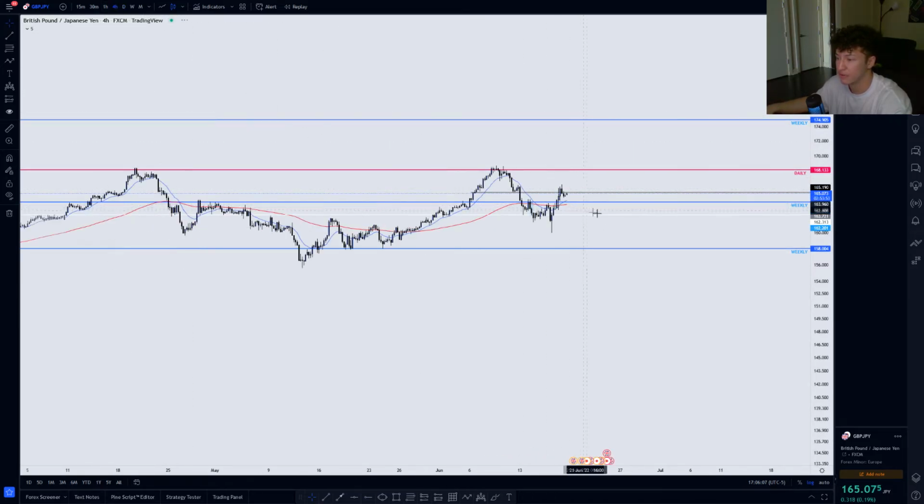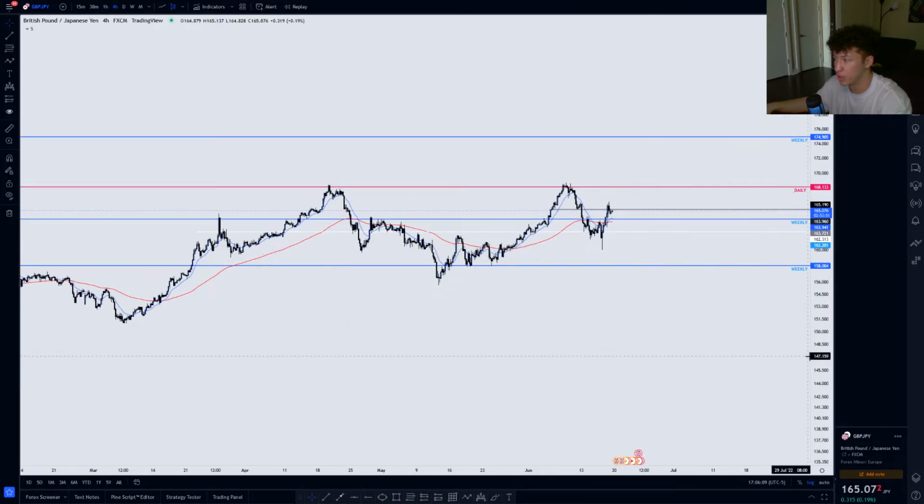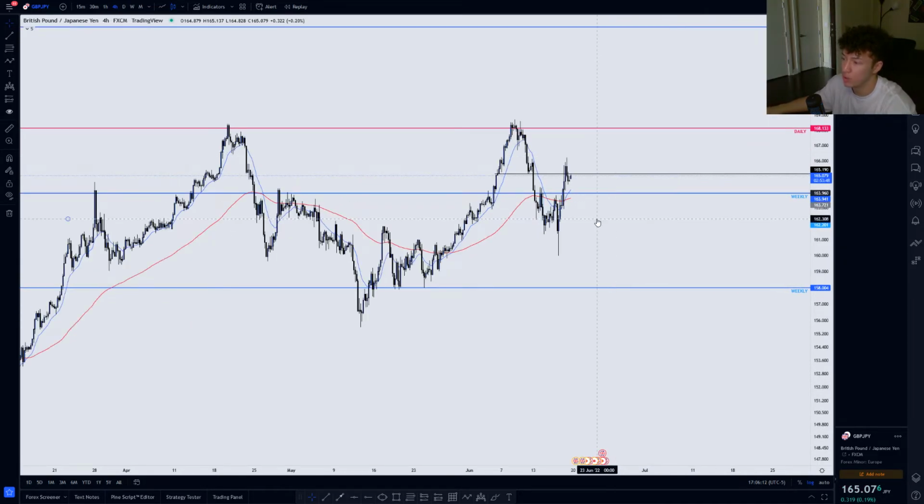Now scaling in onto this 4 hour time frame, this is where we start to build up where we want to look for buys and what we want price to do.